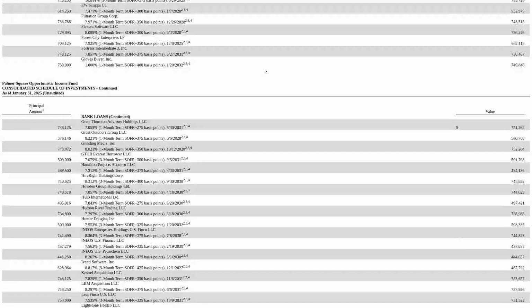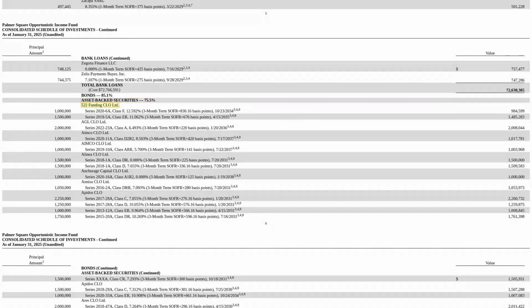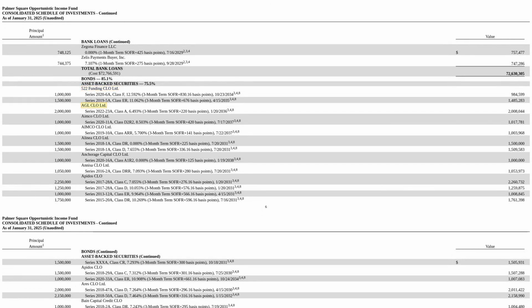Next, let's look at bonds, specifically asset-backed securities. These are bonds that are backed by a pool of assets, often loans. They hold a ton of these, like securities from 522 Funding CLO Limited, and AGLC, as the payment depends on those underlying assets. They have a whopping $327.6 million in this category.